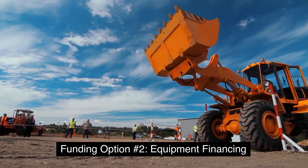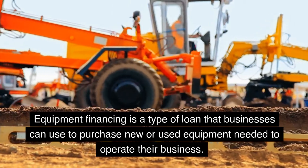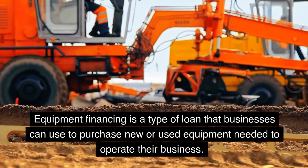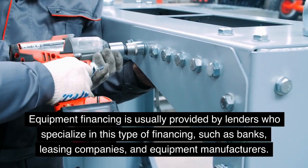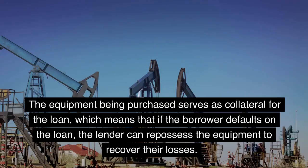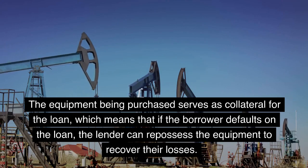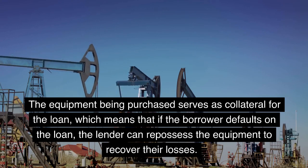Funding option number 2. Equipment financing. Equipment financing is a type of loan that businesses can use to purchase new or used equipment needed to operate their business. Equipment financing is usually provided by lenders who specialize in this type of financing, such as banks, leasing companies, and equipment manufacturers. The equipment being purchased serves as collateral for the loan, which means that if the borrower defaults on the loan, the lender can repossess the equipment to recover their losses.